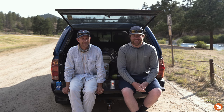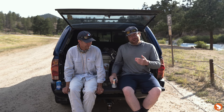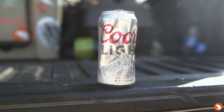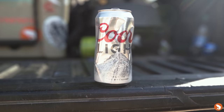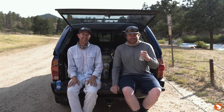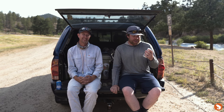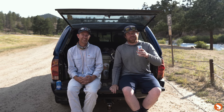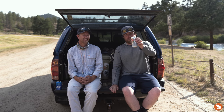What about the beer? Beer number two, as you guys probably could have predicted coming from me, Coors Light. It probably also has a cup of water in it. It has mountains on the can. Tastes really good anytime. Tastes really good at any temperature. This one is not even Blue Mountains, and I'm still enjoying it after a long day of fishing. Beer number two, Coors Light.